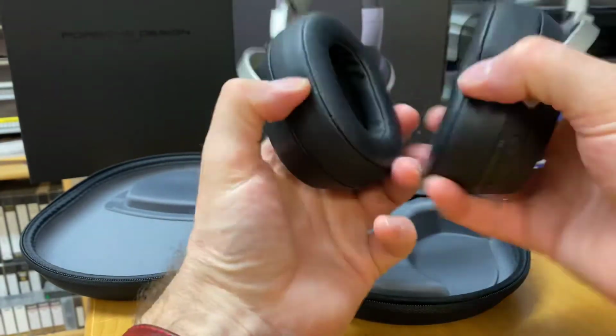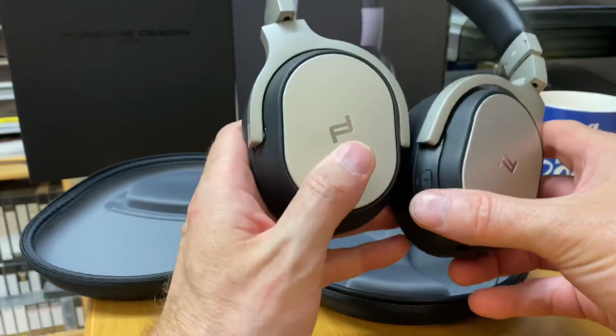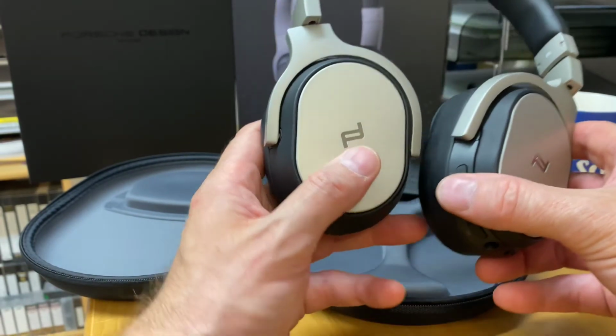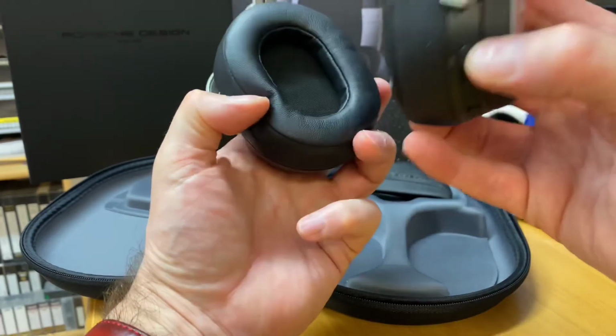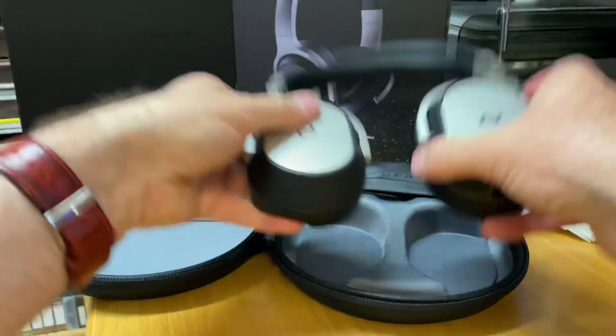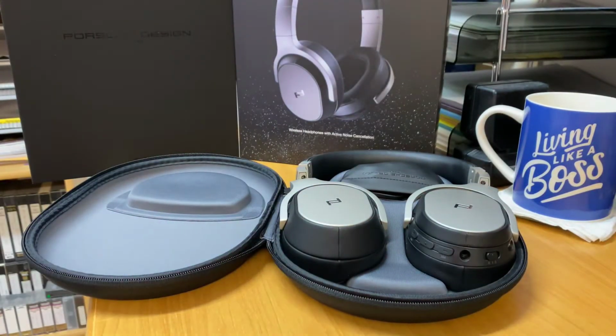Now the headphone itself is very comfortable. Obviously there's a little bit of weight in this, but they claim there's over 50 hours of playtime, which is pretty impressive, really. That's incredible. I haven't tested that theory.